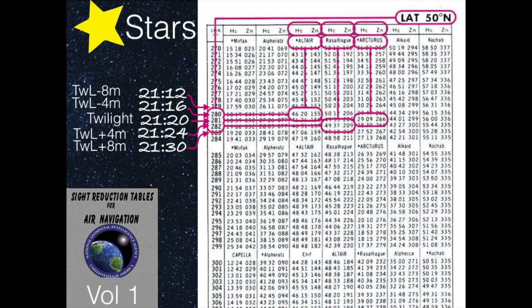So all you have to do at 2116 is to set your sextant at 46 degrees 20 minutes, use your hand-bearing compass and look at 155 degrees towards the horizon, and there it should be, somewhere in the sextant. Then at 2120, you have a local hour angle of 281. You should see Arcturus, which is also a very bright star, which has a diamond, at 29 degrees and 9 minutes on the sextant in a direction of 266 degrees as an azimuth.